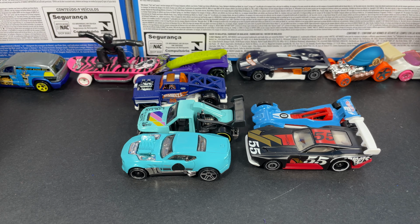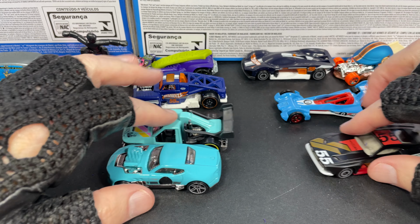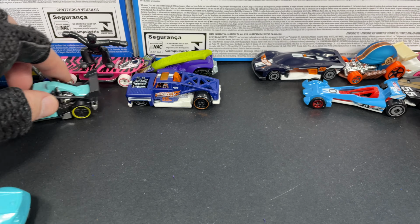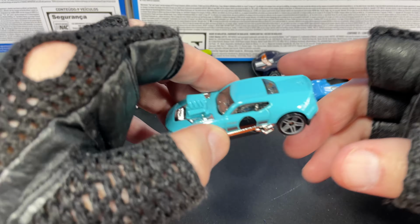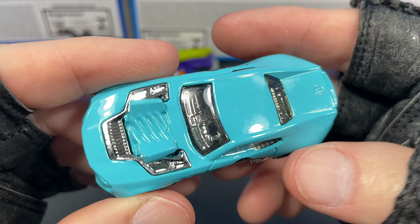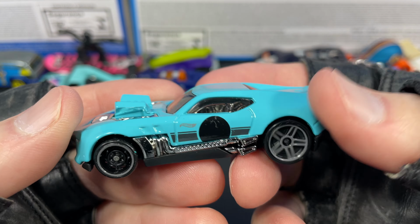Very cool, very cool. So let me know which one's your favorite. Do you like any of these or not? I know a lot of you guys can't stand the fantasy cars, so probably you won't be buying these. But some of you do like these. I know some of you like to race them, like to race the fantasy cars.